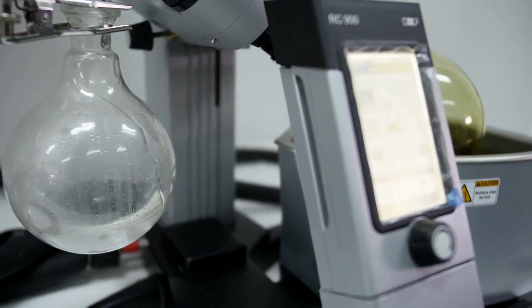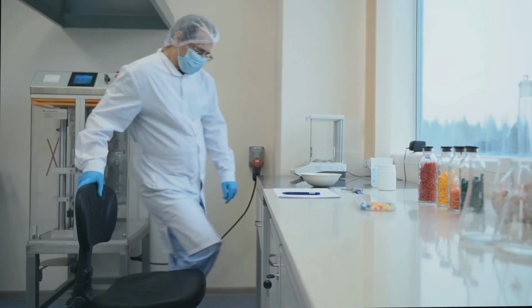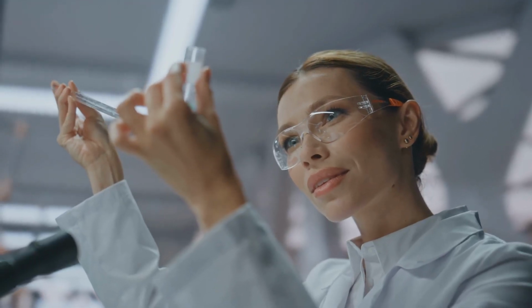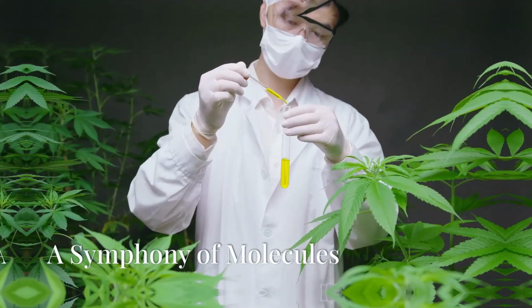HHC could hold promise for therapeutic applications where THC may not be suitable. This example highlights the power of hydrogenation to unlock the hidden potential within cannabinoids. The journey from THC to HHC is a testament to the ingenuity of synthetic chemistry.